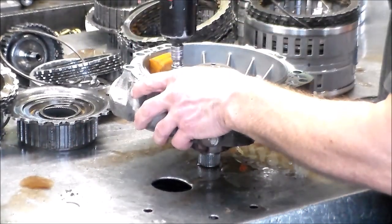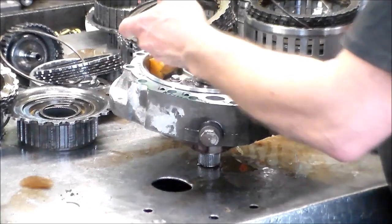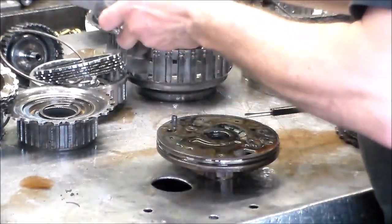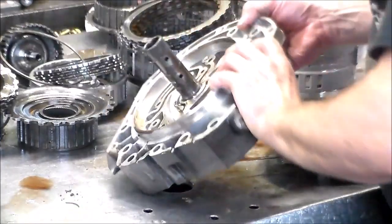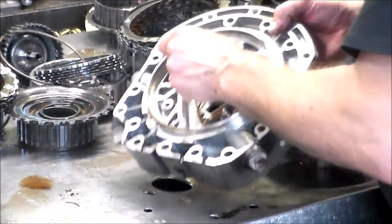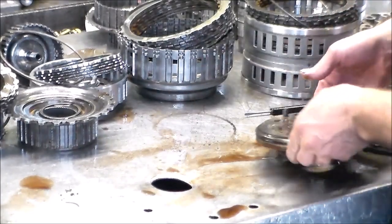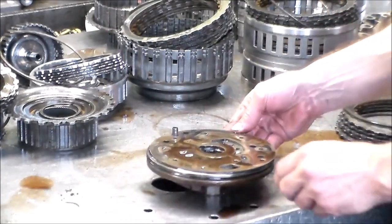Get this out. All right, so let's put this over here for now. All right, here is our body and gears.